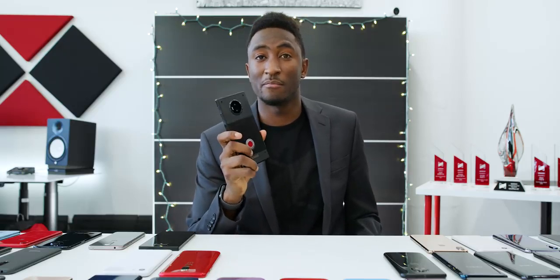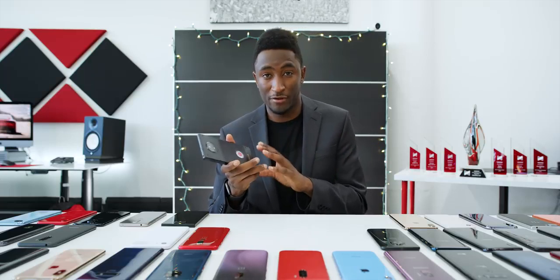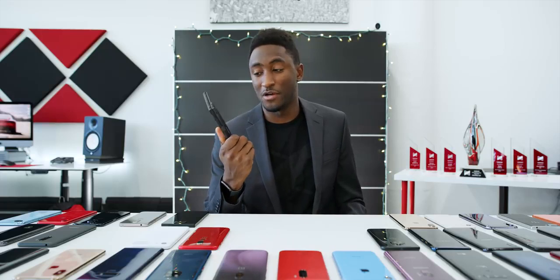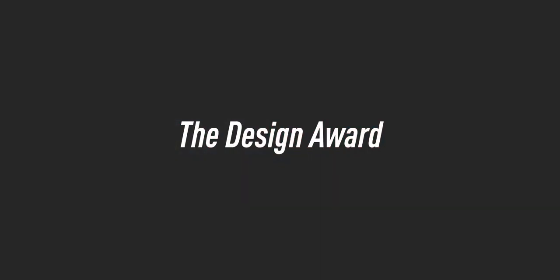And then honorable mention will go to Red Hydrogen 1. This phone, it is obviously pretty thick, but it's packing a 4,500 milliamp hour battery, making it officially the biggest battery cell I've ever held in my pocket, or at least in a smartphone anyway. It does have pretty fast charging, doesn't have wireless charging, but it just lasts for an eternity on battery, so that's a good sign. Okay, next up, the Design Award.